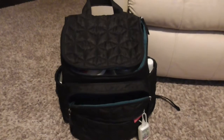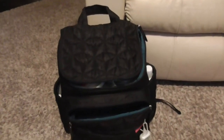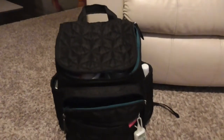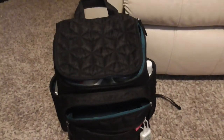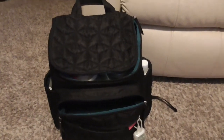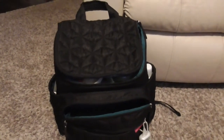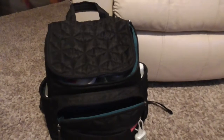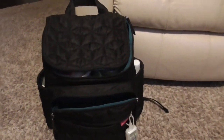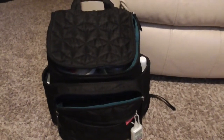I'm pretty sure I ended up going through about 4 or 5 diaper bags before I finally decided that a backpack diaper bag was the way to go. And I'm so glad that I discovered that, because honestly, this is a lifesaver, especially now that Nathan's no longer in an infant car seat and he's in more of a toddler car seat, like the convertible car seat. It's nice to just throw this over my back and pick him up and go.